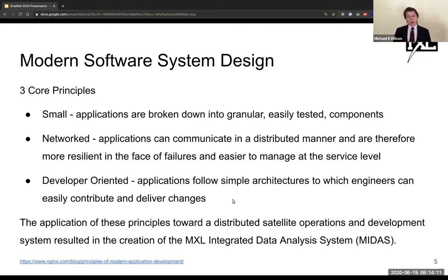Finally, applications and the development process should be developer-oriented. They should follow simple architectures that engineers can easily contribute to and improve. In the university setting, this point is especially key for facilitating knowledge transfer. For our team, the application of these principles toward a distributed satellite operations and development system resulted in the creation of the MXL Integrated Data Analysis System, or MIDAS.